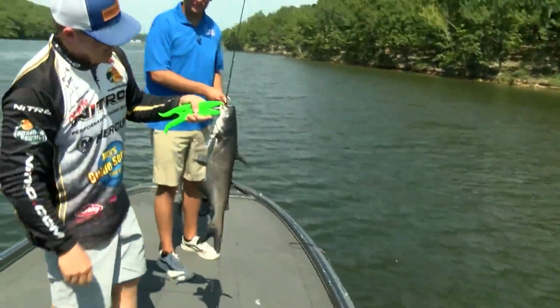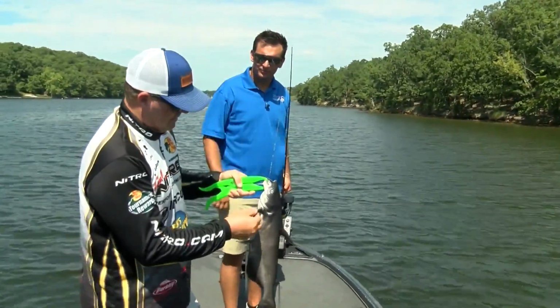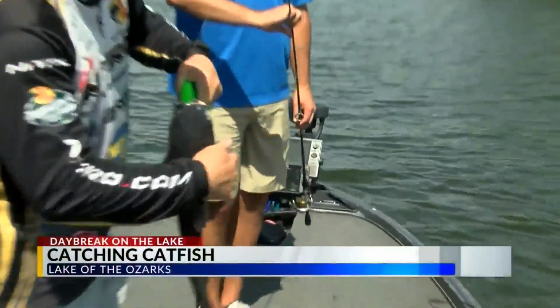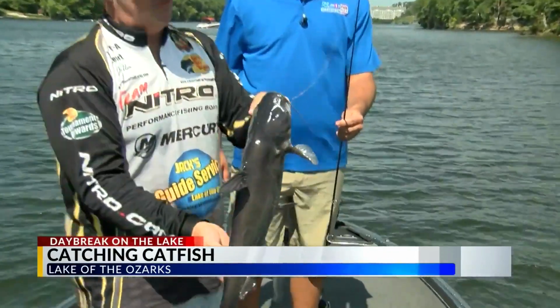Now, why do you want to use those things? Catfish can have a tendency of poking you, and they've got a little venom, or I don't know if it's venom or something that will sting you right here, and right here. So you gotta be a little careful with them. Good sized fish, and fun to reel in.